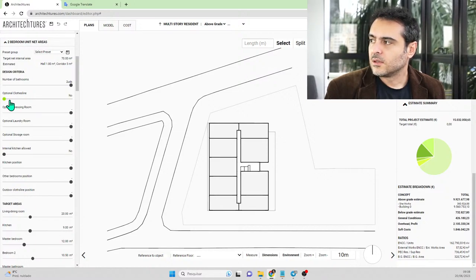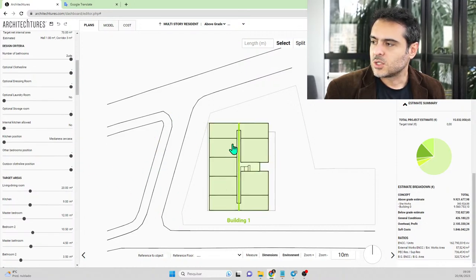Optional clothesline, it's optional or not. I want this to be optional. Dressing room, optional or not? I will keep this as optional. Laundry room, no, it's not optional. Optional storage room, yes, it's optional. Internal kitchen allowed, no or yes? Kitchen position, Medianera Cercana. Let's keep this way. Other bedrooms position, corridor, fachada trasera, and we can just not change this because maybe we could just bring bedrooms for this side. Maybe it's a possibility, but let's keep this way.